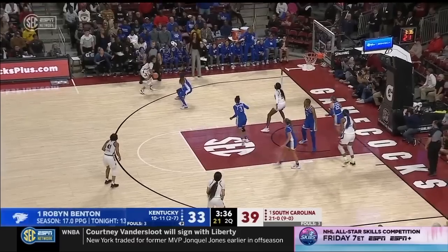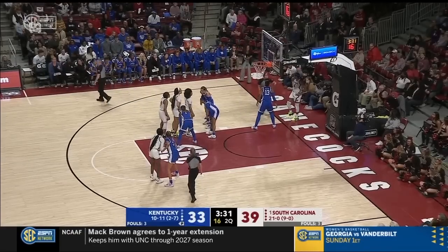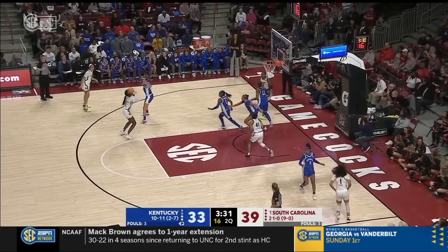Robin Benton. Somebody lost a shoe and just threw it at the Kentucky bench. Shoe back on the foot of Asia Petty. We're ready to go. Losing the shoe was made famous by Angel Reese. I don't care what anybody says. The block shot, holding the shoe.